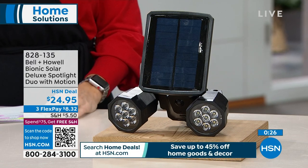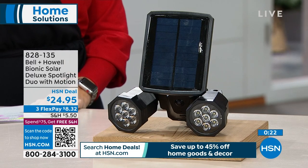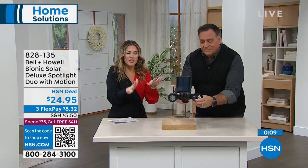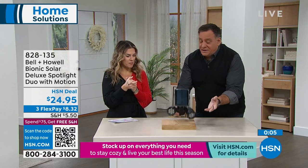So you don't have to worry. There used to be spotlights where it was like, pick a direction. With this, if I mount this on the corner of my house, I can literally turn it and have it go in two different sides. And if you want to change it, you don't have to take it down and reprogram anything. There's no app or anything. You just put it up, press the power button to tell it to go on, and then never touch it again.